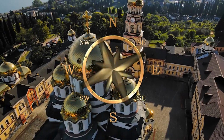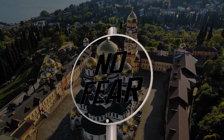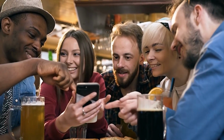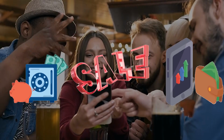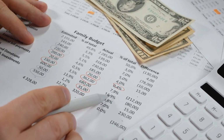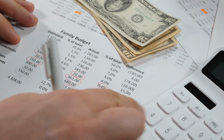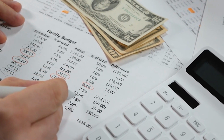Navigating the complex landscape of personal finance can feel overwhelming at times, but fear not. In this segment, we'll break down 5 practical and actionable strategies to help you save money effortlessly each month. From tracking your expenses and creating a budget to cutting unnecessary expenses, meal prepping, and automating your savings, we'll cover all the bases to ensure you're equipped with the knowledge and tools you need to achieve your financial goals.